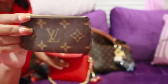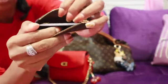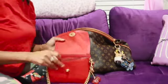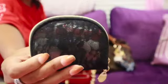I use this as my wallet or card holder, whatever you want to call it. So let's see if I can show you without showing you. Inside, I just have my cards, you know, credit card, debit card, things of that nature, health insurance card, anything I would need while I'm out of the house. And in that other bigger slot, I have my little tiny infamous lace pouch.